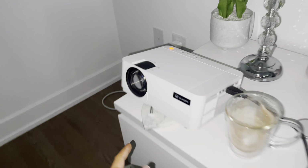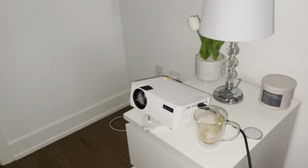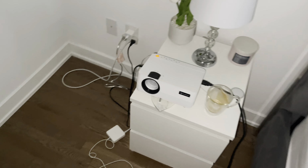Also, I have a coaster down here because if I don't have a coaster there, then it's too low to watch. So that's kind of why I want to get a floating shelf and put it up here for the projector. But I'm not going to like the way that it looks, I don't know. Am I being too dramatic? Is it going to look fine? I don't know. What do you guys suggest? I don't know what to do.